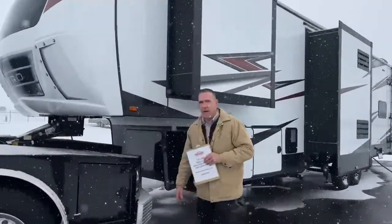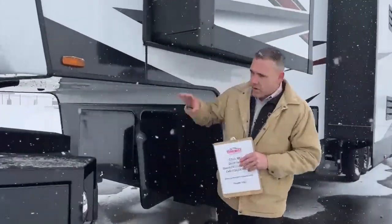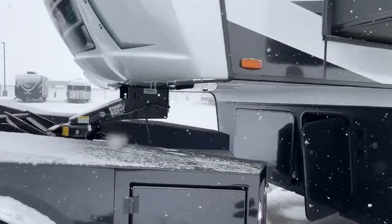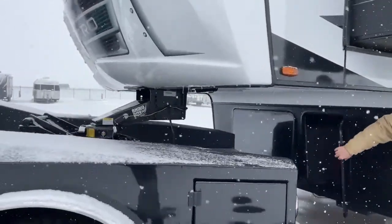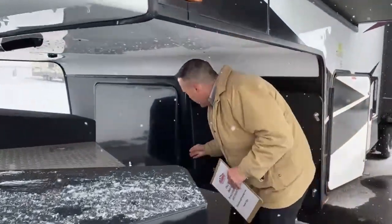Probably be a little quicker on the outside and a little more on the inside this morning. But we have this nice truck that we showcased today. It's just a really good tandem package, so we thought we'd just keep it together, which is going to make it a little tougher to see the generator and stuff, but we'll get through it.